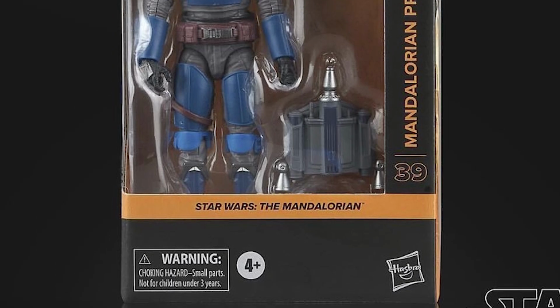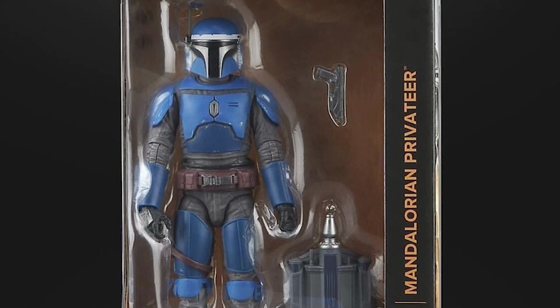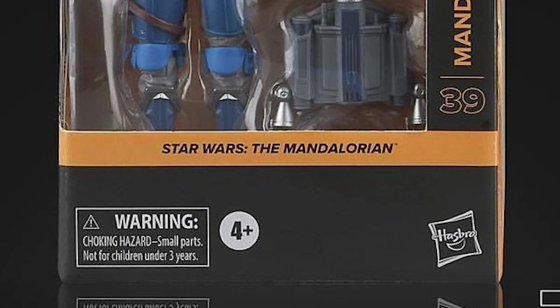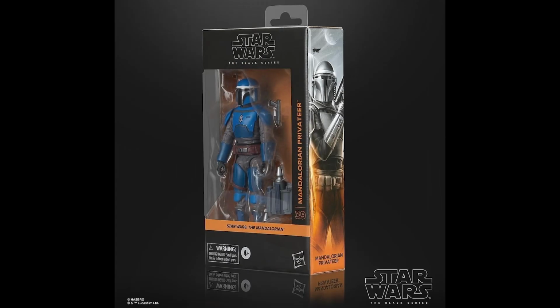It's another Mandalorian figure on the new Mando body like we saw with Death Watch Mando, X-Woes and Fleet Commander. Here we see the figure with its accessories in the new type of packaging, and we see that it says Star Wars The Mandalorian. We can also see that this guy is number 39 in the Mandalorian line of figures. Here is a look at the side art of the box, and it looks good as always.